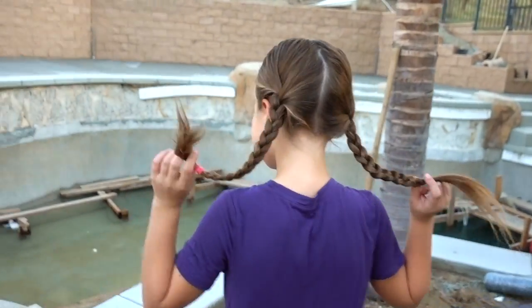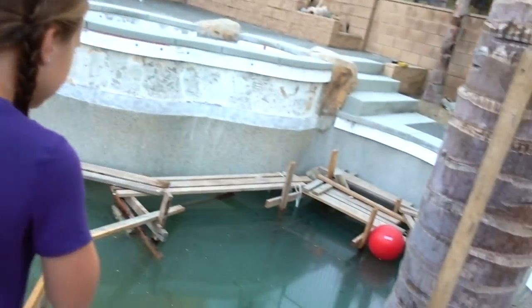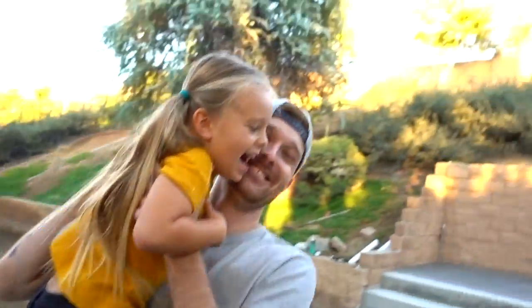Super cool. And we're doing something really cool. We transformed our pool into a swamp, you guys. Check it out. This is our swamp. We're gonna have live alligators. This is the Johnson Swamp. And I think Liv wants to go swimming in here. No! Nobody wants to go swimming in there.